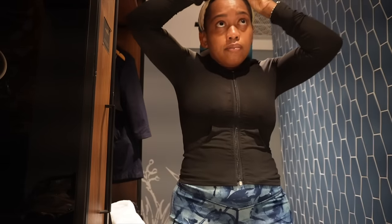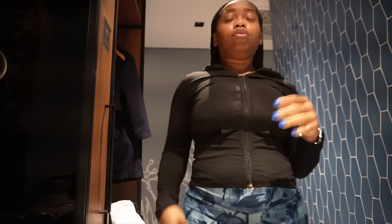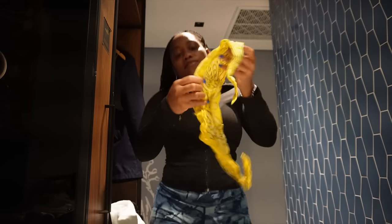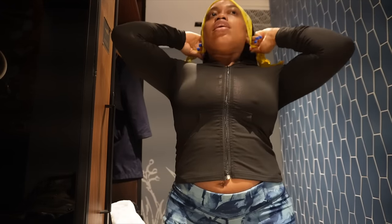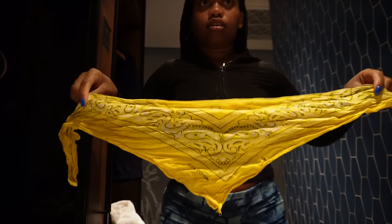Gym. This is my tie head for sleeping, my scarf for sleeping. This one is for working out. So I'm about to just put it on my hairline. No, you know what? I'm gonna put it like this. Like this. Wow.